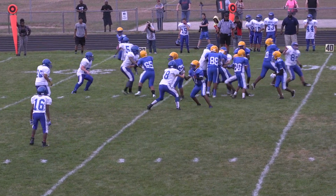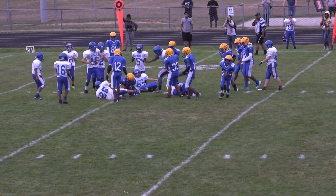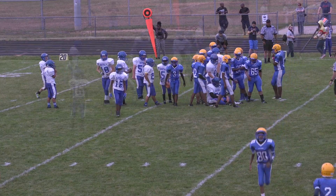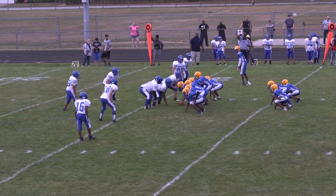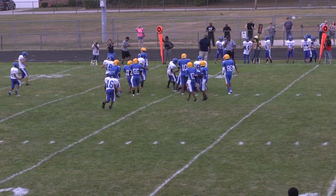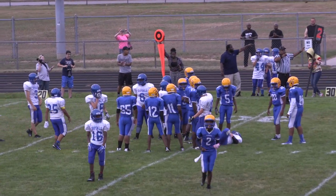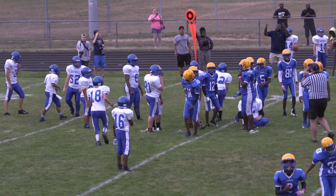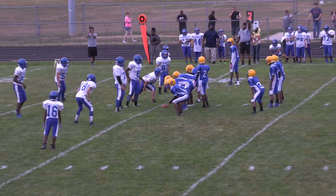Russell takes the snap. Hand off to number 3, trying to make his way up. He could be brought down around the 30, way back for Hilbert now. Jameer takes the handoff, gives it to the A-train, Alton Jackson. He's going to get to the 30-yard line. He's going to be brought down. And we have a timeout. O.W. Best is going to stop the clock with 1:39 on 4 yards.